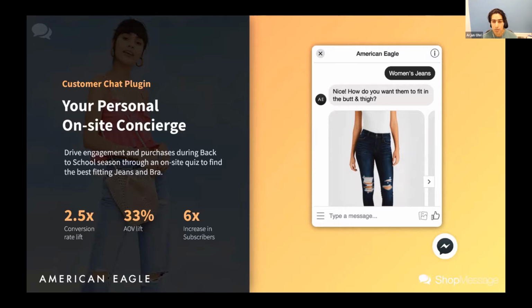And the result was more than tripling the conversion rate while also increasing AOV. That makes sense because as customers trust the brand a little bit more, they're confident that they're getting a product that they like, that fits their size preference. They're willing to buy more.